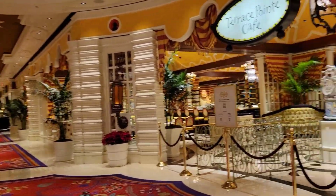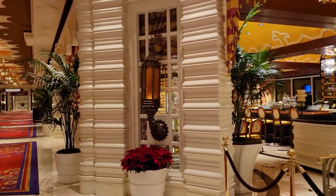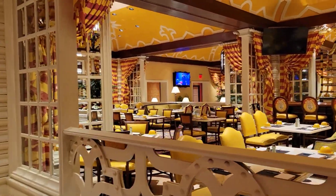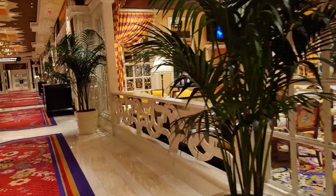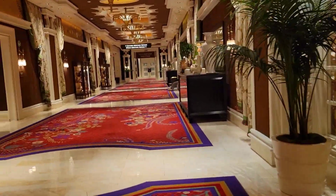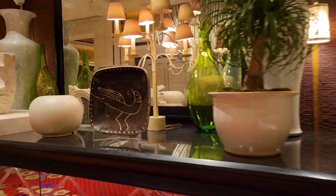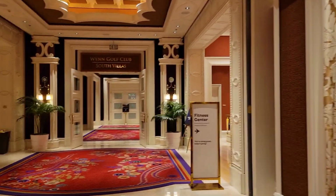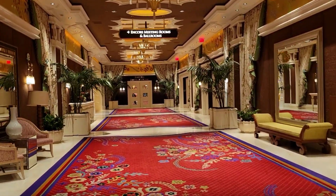It took me about 14 minutes to get here. But I was doing the carpool, which means I paid less, around maybe $14, which is the deal when you carpool with someone. And we basically had to stop by the Venetian.